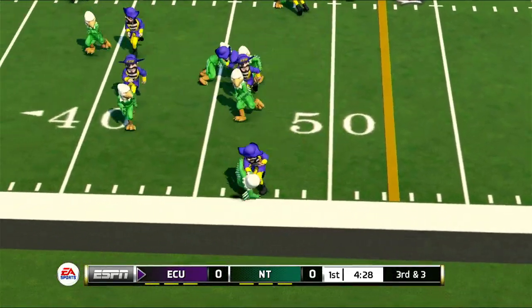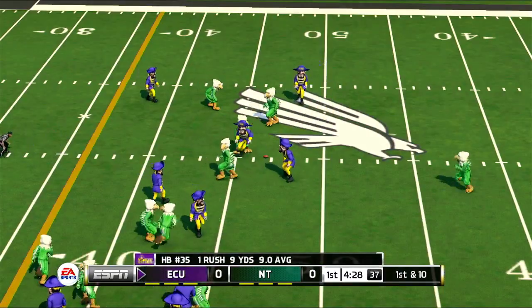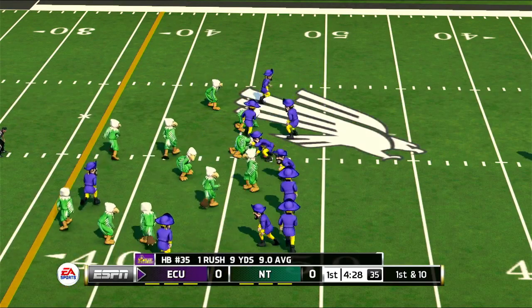He's into the open field. Steps out of bounds around the 47-yard line. Now he took the pitch there and was able to get the first down. It's a nice option play.